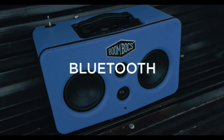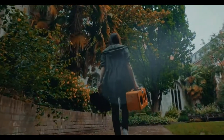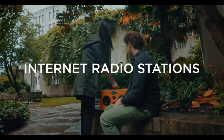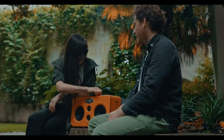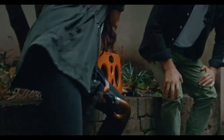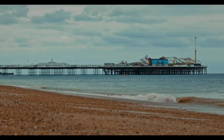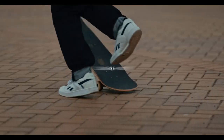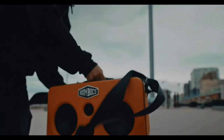It has Wi-Fi, Bluetooth, digital radio, FM radio, and access to more than 50,000 internet radio stations, podcasts and episodes, over 150 different genres. Boombox Academy is one of the very few speakers so far to integrate Spotify Hi-Fi. You can now stream millions of songs in lossless audio format, matching that of CD quality. You'll be listening to your favourite songs exactly as they were meant to be heard.